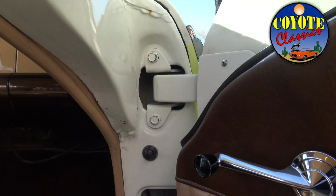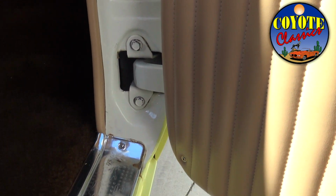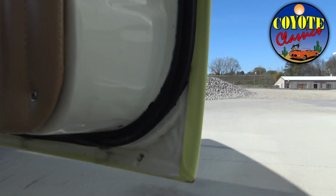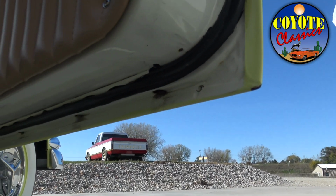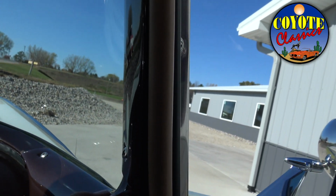They did a great job painting the door jambs as well. Everything was off the car, doors, fenders, hood. There's pictures of all that. Corners of the doors are nice. They did a nice tape job there. Again, like I said, all the interior pieces are all painted the dark brown metallic.